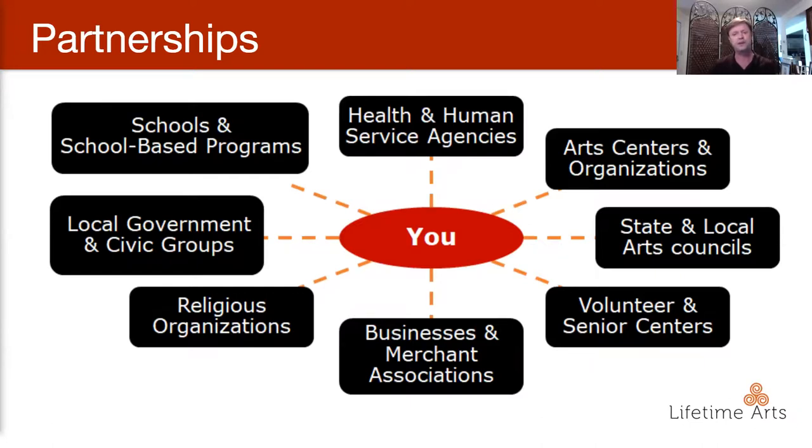Successful programs, especially in creative aging, depend on strong partnerships such as with a senior service organization, a library, or a senior center. The stronger the partnerships that you can build at the beginning, the more likely your program will become sustainable. So it helps to be very intentional and clear with your partners about what your program ideas are and to make sure that your goals are aligned with their goals. That way the partnership will be mutually beneficial.